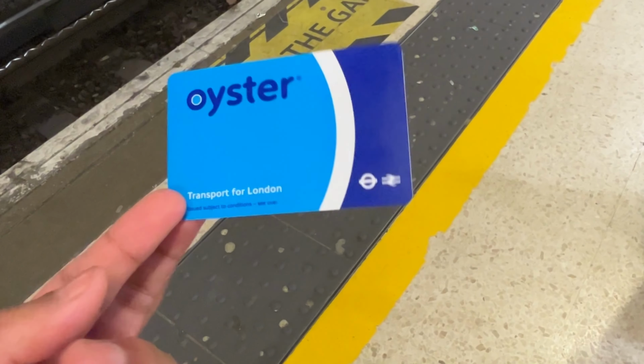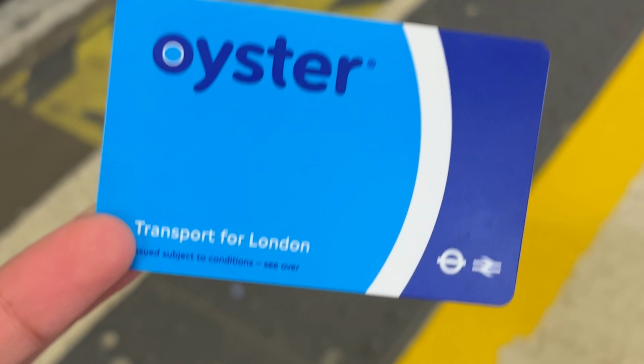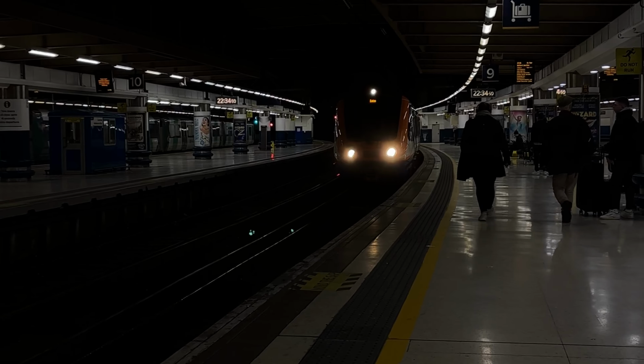For public transport here in London, I'm using an Oyster card since I requested a youth rate, which is cheaper than the adult rate. But if you're an adult, there's no price difference between Oyster and just a normal credit or debit card.